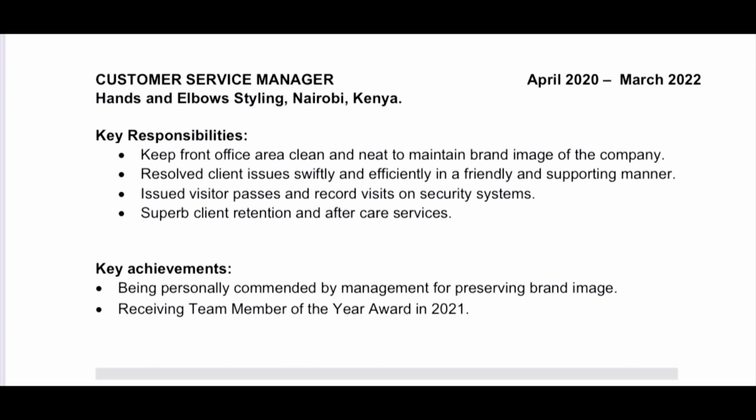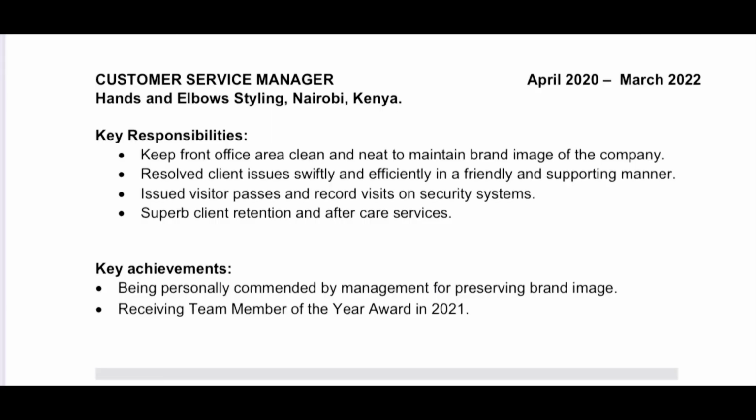Another one is resolve clients' issues swiftly and efficiently in a friendly and supporting manner. Issued visitor passes and record visits on security systems. Superb client retention and aftercare services. These are things that will interest the recruiter, and these are skills that you can transfer to your care assistant job. Key achievements: being personally commended by management for preserving brand image. Receiving Team Member of the Year award in 2021. Again, these are things that will sell you to the recruiters. You need to add things like this to your CV.